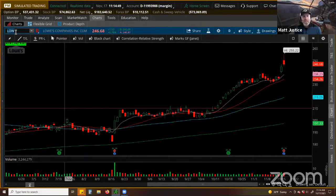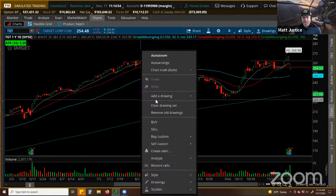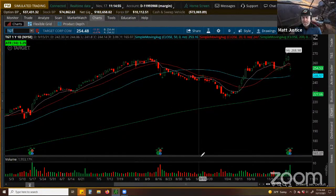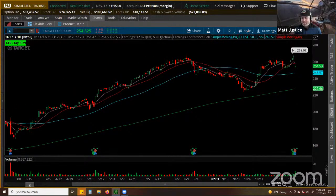Let's move on to Target here, TGT. Target reports $3.03 versus $2.87. Revenue came in at 25.7 versus 24.6. That resulted in a 13% yearly increase in revenue. They don't provide guidance, but the raw numbers were fine. There's nothing wrong with the raw numbers.